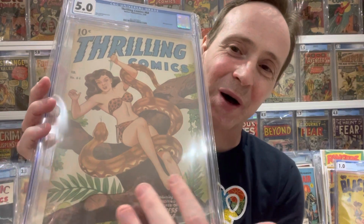And number 1 on my list, this one, it's more subtle, the bondage, but I almost feel like the theme is snake bondage, but we'll keep it to snakes. This one is just a great cover. I love this cover. This is Thrilling Comics number 64. I just love this cover. I can't help but look at it.